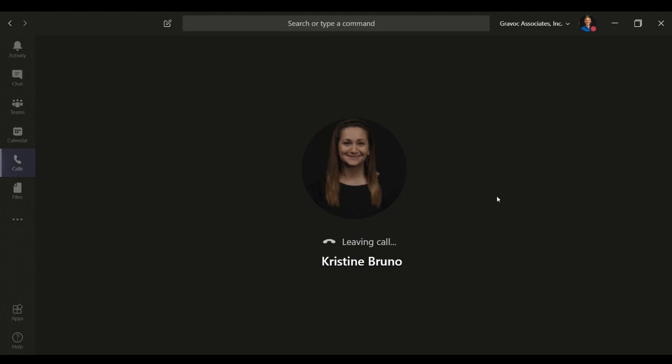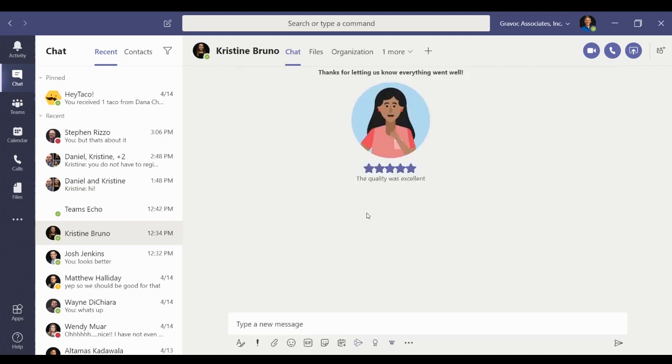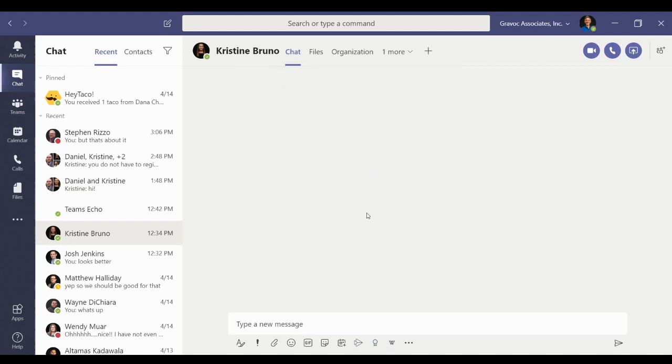Yeah. And it's as simple as that. Now, Microsoft asks you to rate the call quality for those things because as they are rolling out Teams to more and more companies, they're trying to improve the performance of it. And you will see that over time, as your associates report in that call quality, things are actually going to get better and the call quality is going to improve.